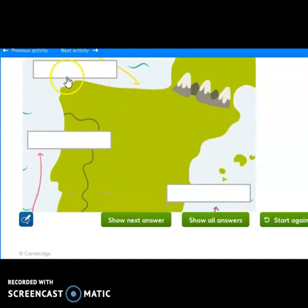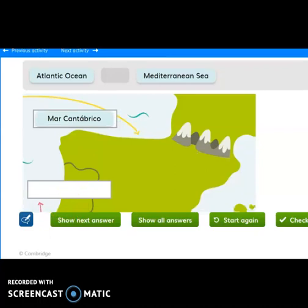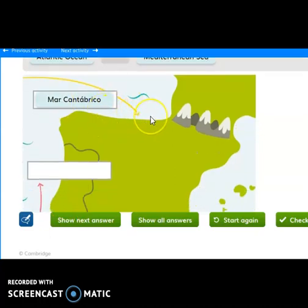Which one is this? Don't look in your book, by the way. Close your book. Oh, turn it over, sorry. Turn it over. Look at these, look at these, and look at these. Mar Cantábrico, which one? And Mar Cantábrico is this. Have you ever been to the north? ¿Alguna vez habéis ido de vacaciones con mamá y papá al norte de España? Asturias. Alguno de mi clase tiene familia en Asturias. Galicia, otros. Cantabria, País Vasco.